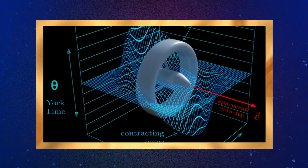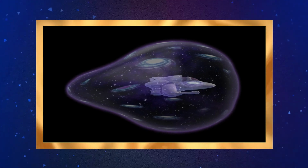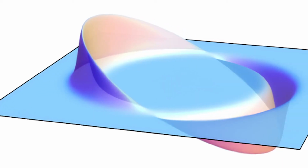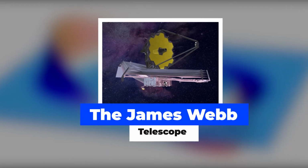What is the warp bubble? How will it change things? Stick around to find out as we talk about the James Webb Telescope and the discovery of the warp bubble. First, the James Webb Space Telescope.